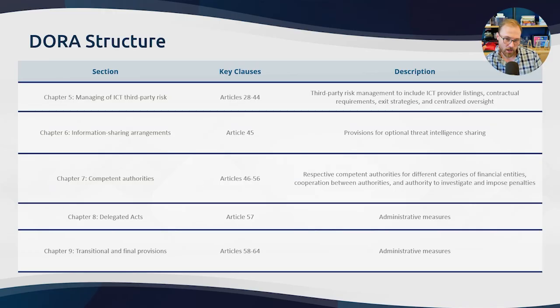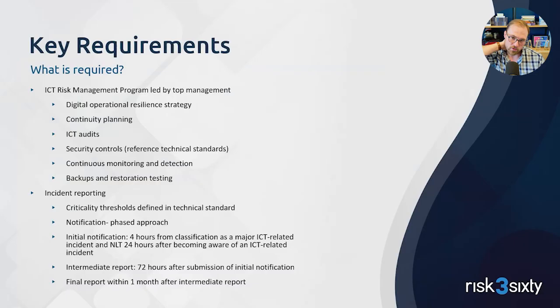So let's add some commentary on those requirements. Phil, can you walk us through those? We'll talk through the pillars. So, risk management, a program led by top management. You're very familiar, whether it's in ISO or in other EU regulations. The definition of what they're involving in risk management here is very broad. So, I've listed out some of the categories here.